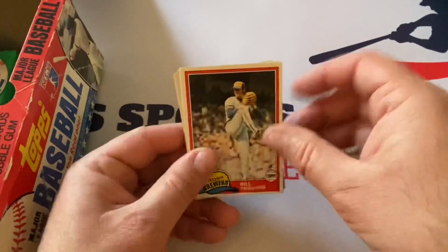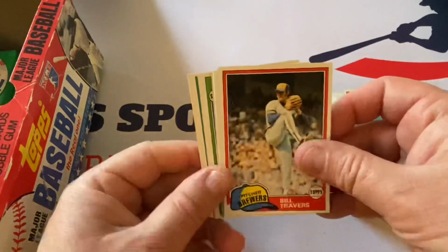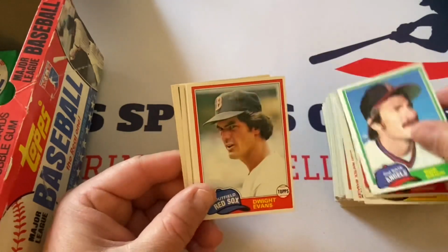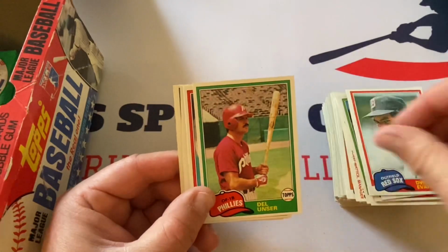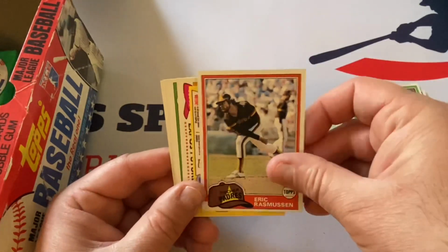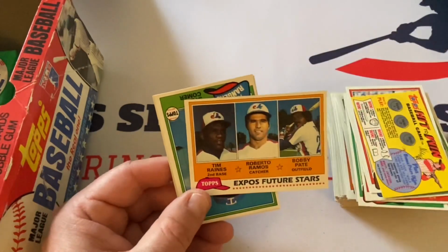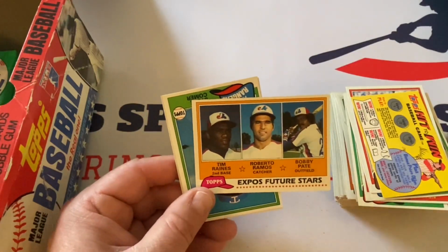Okay. There he is. He's the gum card. Okay, Bill Travers has got the wax. Bobby Grich. Dwight Dewey Evans. Del Unser. Butch Hobson. Glenn Hubbard. Eric Rasmussen, hit to win. Oh, look at that. Holy smokes. I don't have the bell with me.